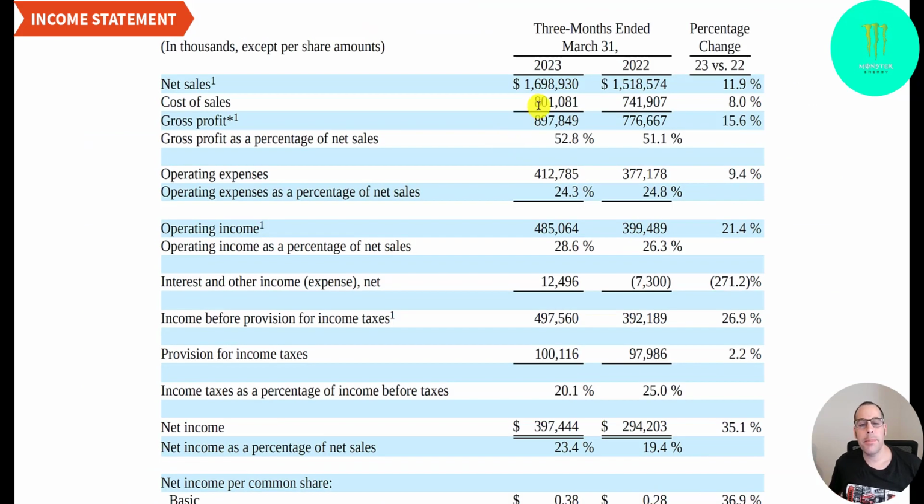This income statement's better because it has percentages. Their gross profit margin is up from 51% to 53%. Revenue went up 12%, cost of revenue 8%, so their margins have improved. Since revenue went up more than the cost of revenue, their gross margins went up 16%.